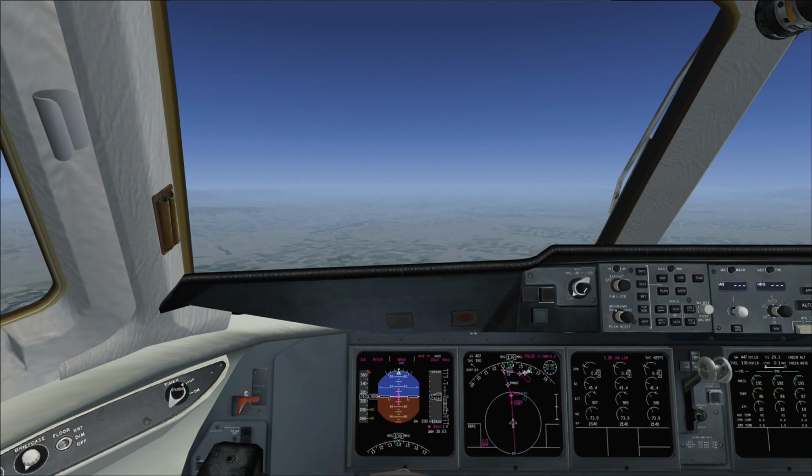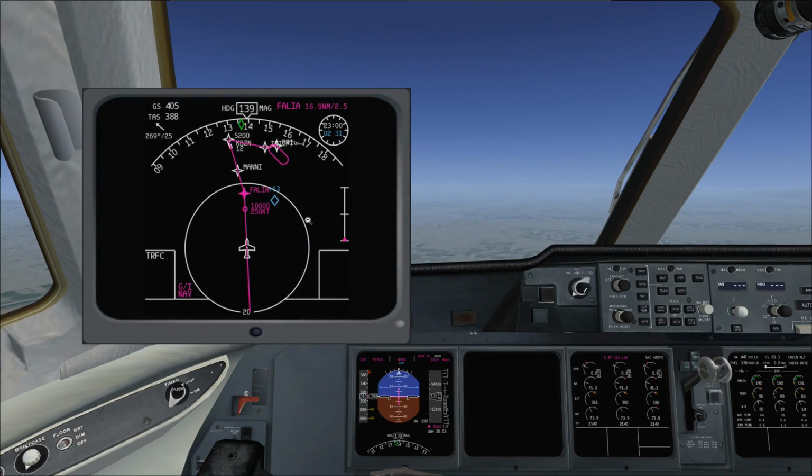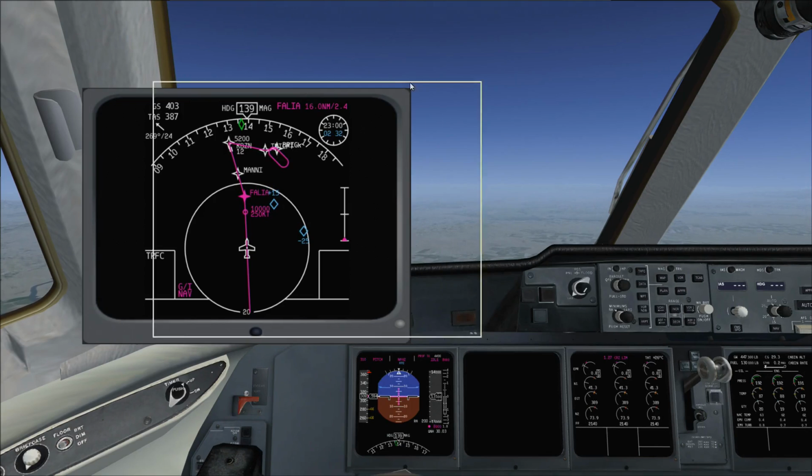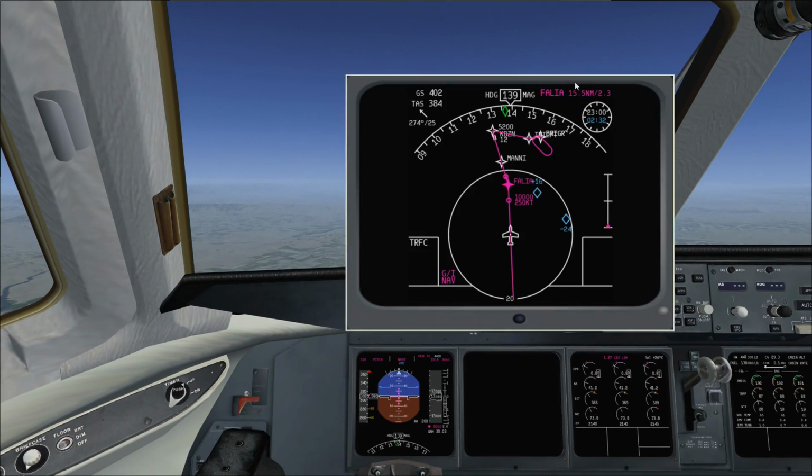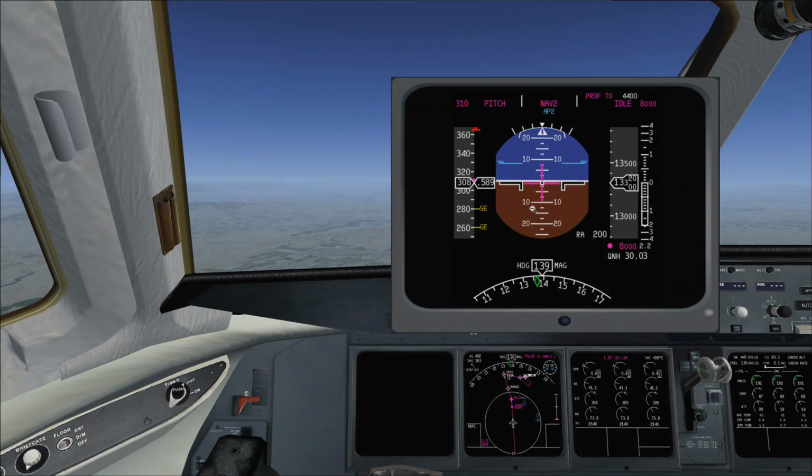Alright guys, bringing it back. I've actually had it on normal speed the entire descent, just to make sure it didn't screw up. So far so good. I'm a little worried though that we're not gonna hit our... Can I not have both up at the same time?